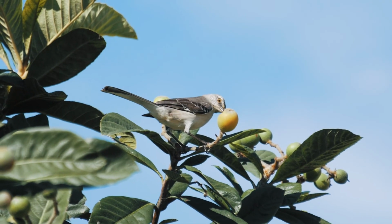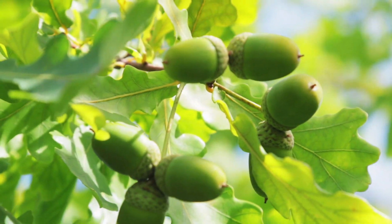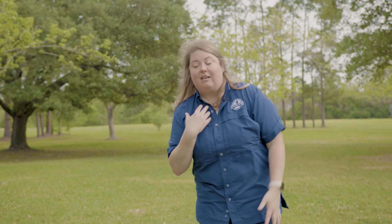Trees are terrific plants that help to provide food and shelter for a variety of species, which is why it's so important to have trees, and specifically trees native to your area. That way, all the animals that live near you have spots they can find food and shelter. Trees are also really important because through photosynthesis, they produce oxygen, which we need to breathe. Without trees, we can't breathe.